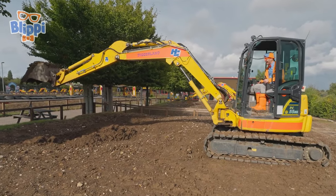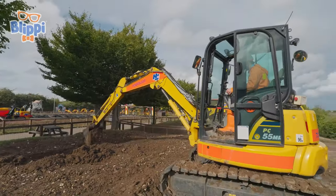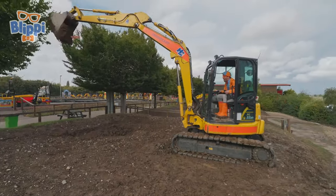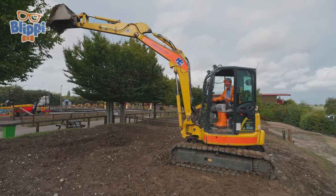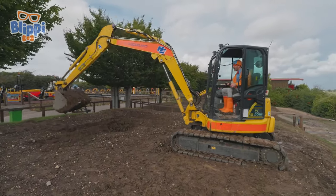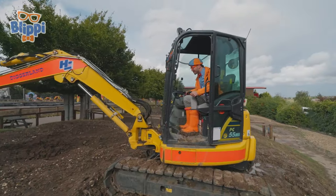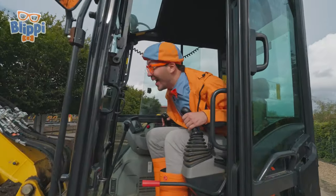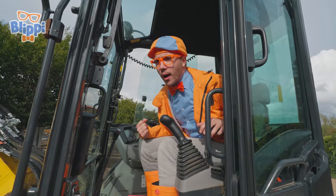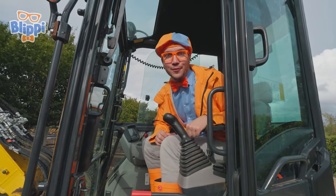Whoa, this is awesome! Whoa, let's scoop some more dirt. Here we go. Whoa, look at all the dirt we got. Here we go. Didn't you see that? Whoa, excavators are awesome! Whoa, it's so bumpy. Woohoo! Whoa, that was so much fun learning how to operate the excavator. But excavators are really cool, but I bet there's some pretty amazing construction vehicles we can go find. Come on!